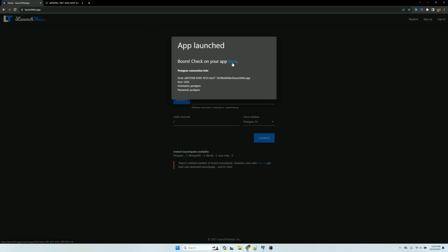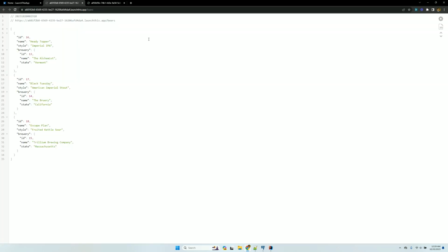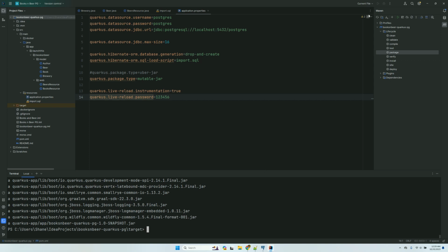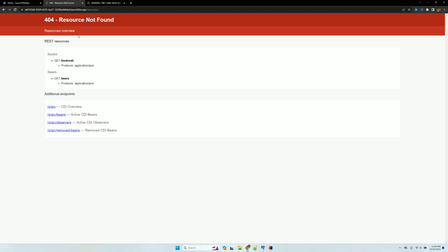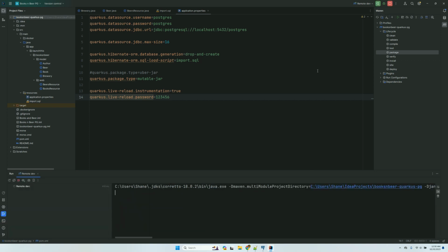So fast. We should make sure it works though. Perfect. What if we wanted a list of IPAs? 404. There's no endpoint yet. Let's create it. First, we need to create a run configuration for Quarkus Remote Dev. We'll set the live reload URL to our app URL. Next, we'll run our app in remote dev mode.